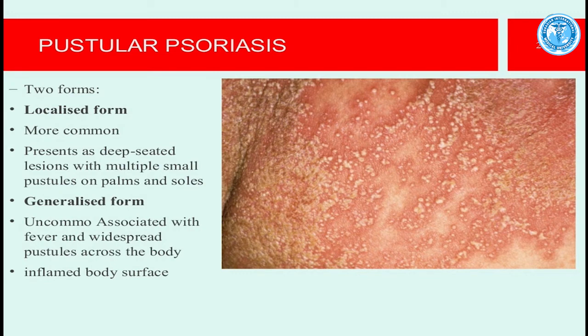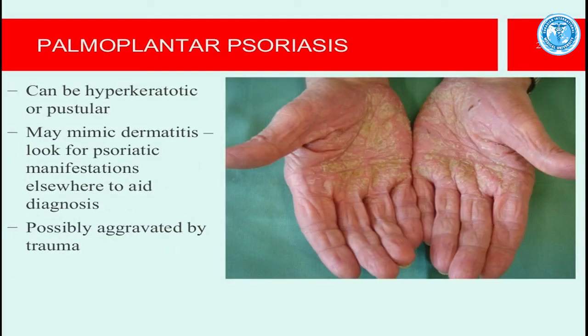Pustular psoriasis has two forms, localized and generalized. The localized form, more common, presents as deep-seated lesions with multiple small pustules on the palms and soles. The generalized form, uncommon, is associated with fever and widespread pustules across the body, with inflamed body surface. Palmoplantar psoriasis can be hyperkeratotic or pustular and may mimic dermatitis.